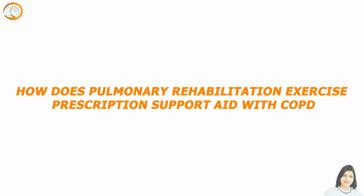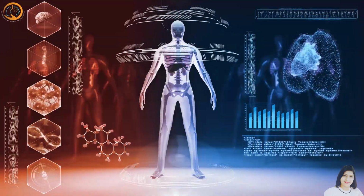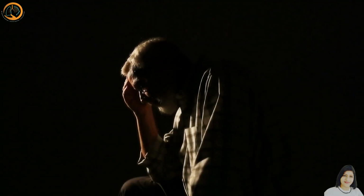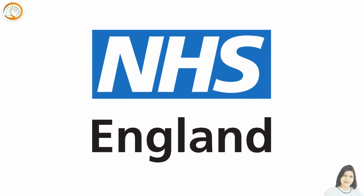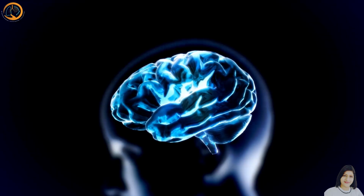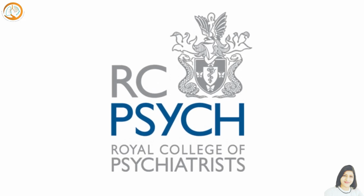How does pulmonary rehabilitation exercise prescription support aid with COPD? COPD has effects on the lung, peripheral muscles, and cognitive functions, resulting in anxiety and depression disorders, resulting in poor quality of life and survival benefits. NHS England's 5-year forward view document states two overarching priorities with regard to long-term conditions and mental health, as set out in a publication from the Royal College of Psychiatrists.